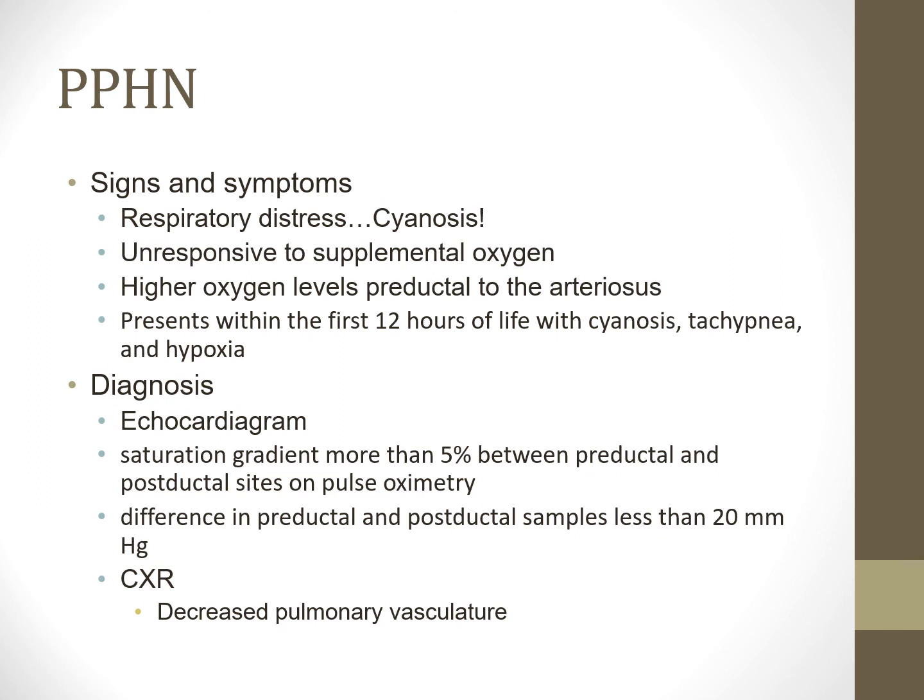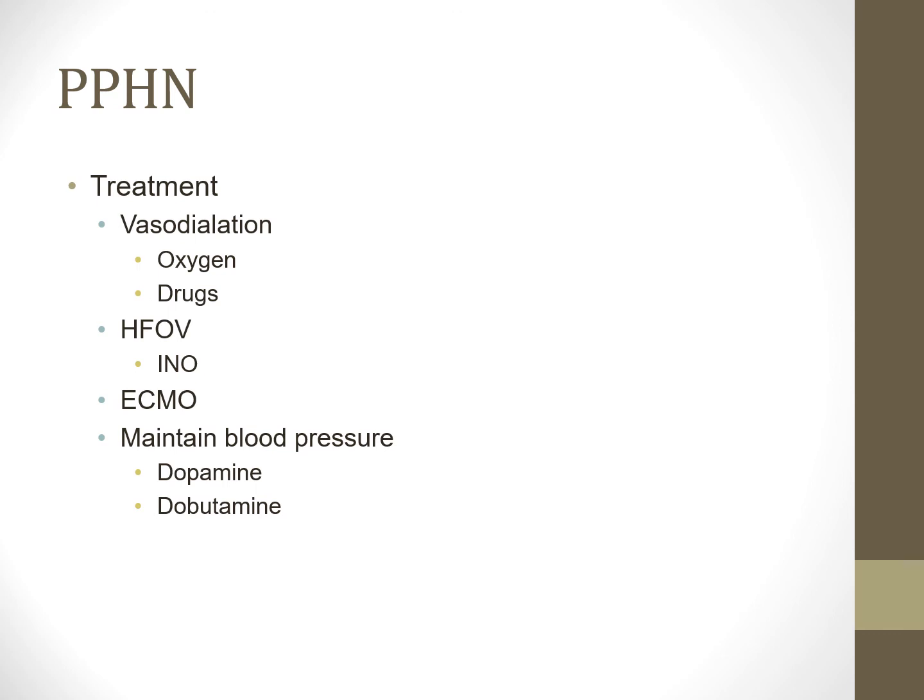Or they could draw pre and post ABGs, which I've never seen them do, and look at the millimeter of mercury difference between the two. So if the PO2 is different by more than 20, then that's a sign of the shunt as well. But usually it's just the pre and post pulse ox. Treatment, vasodilation as much as you can.